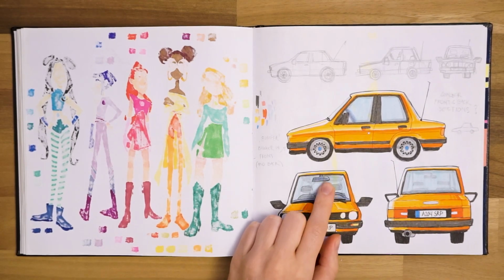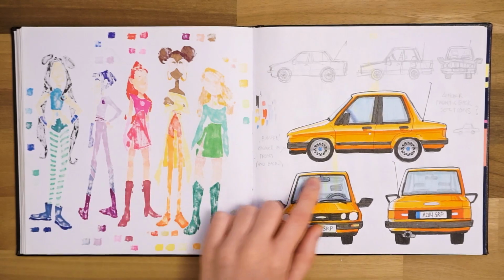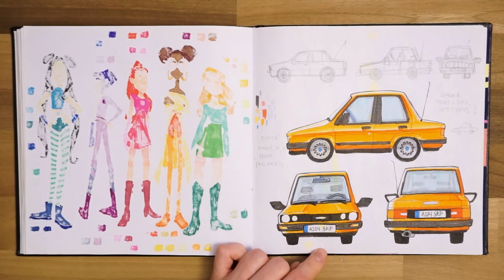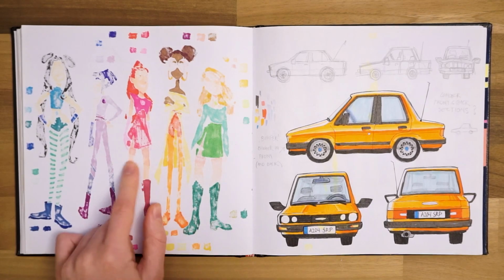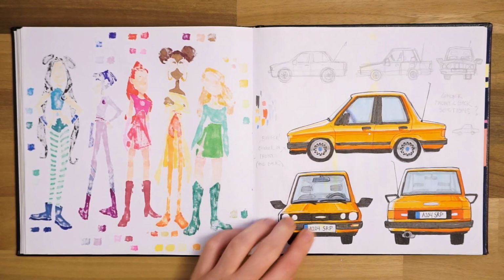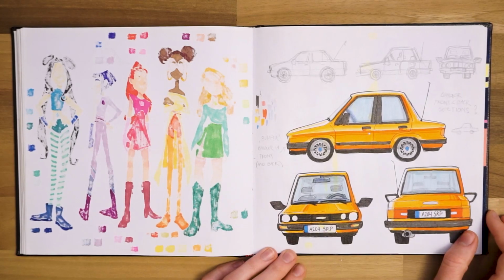You can actually see here how it kind of bled through even from this page to this page. And I don't know why it's yellow, because it's not yellow over here. I mean, there is yellow, but I don't really understand what happened here. But that's pretty annoying, so I like to use water-based colors more.